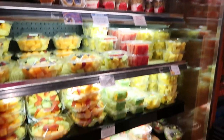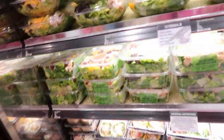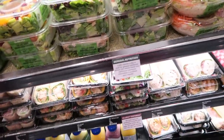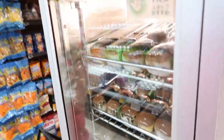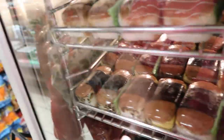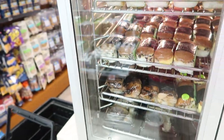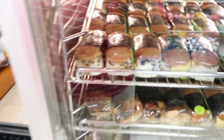Oh, there's your parfaits for breakfast. Okay, well, we'll have to come back in here and grab some stuff for breakfast. Pasta, salads, wraps, nice. Staff pick, oh, that's funny, but yeah, that's Spam. Because I know what Spam looks like, that's what's on top of it. So yeah, I'm gonna try one of those. Oh, absolutely. They have pot stickers too.